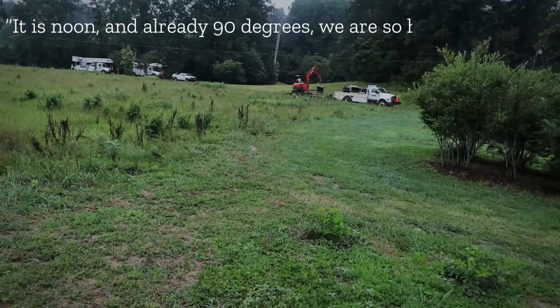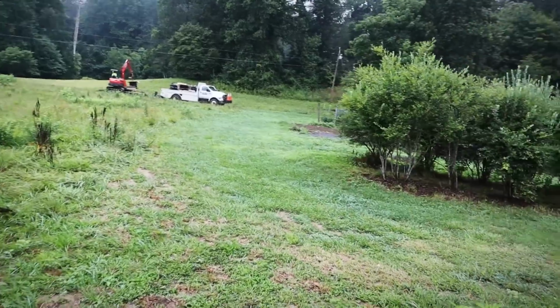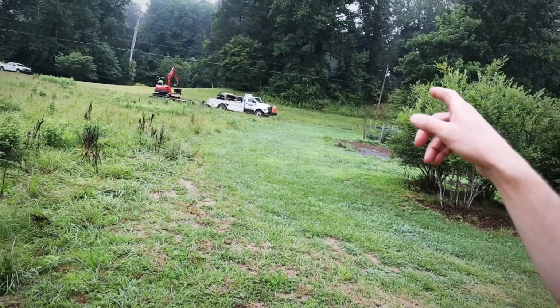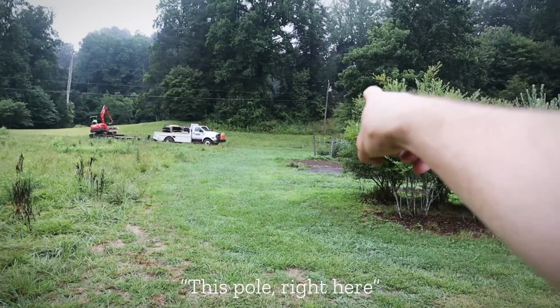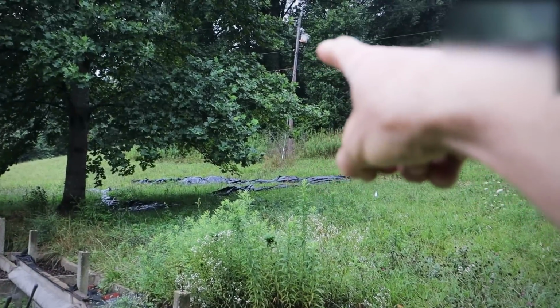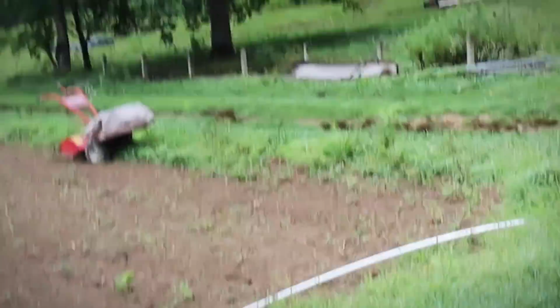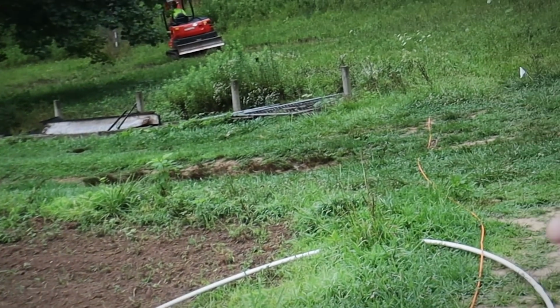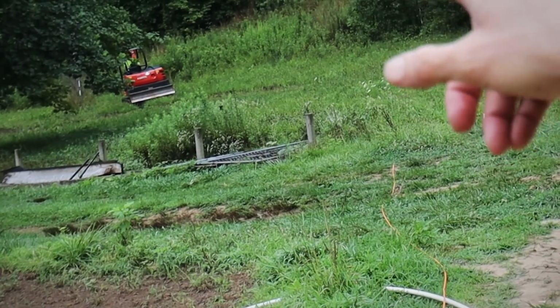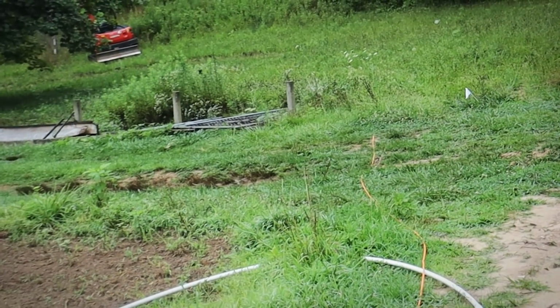We have an exciting day today. It looks like the energy company is here to replace this pole right here, and that's where they're going to be running power to the new RV space over here. It looks like instead of trenching under, they're just going to dig a trench with that track hoe, which I guess is fine.